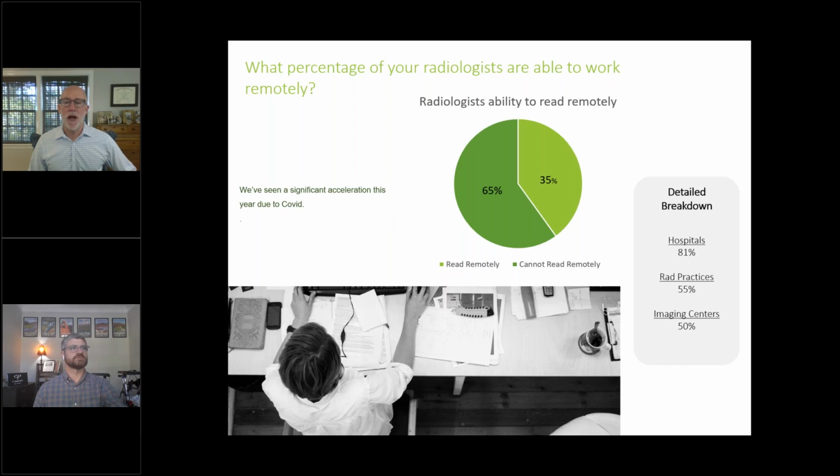It's surprising that in today's day and time, where everything seems to be done virtually, there are still a lot of radiologists who are tied to a physical reading room and not able to read remotely. One of the notes that we have here is that we've seen a significant acceleration in remote reading this year as a result of COVID.